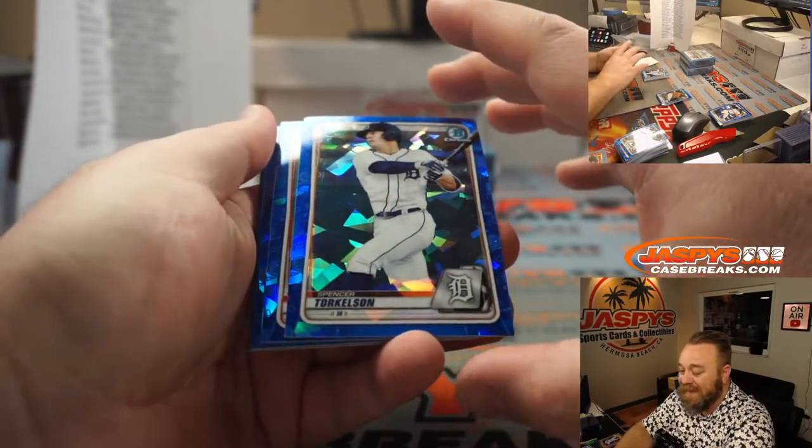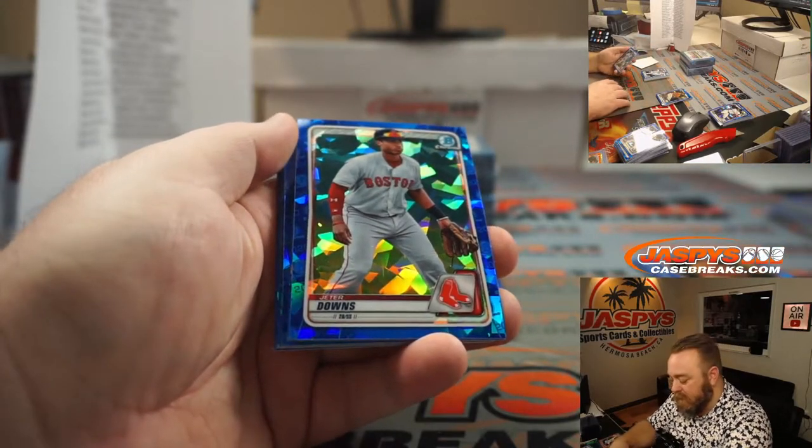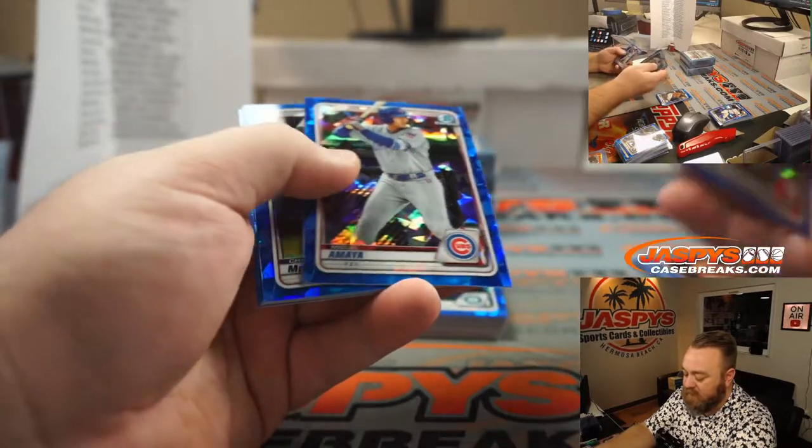Spencer Torkelson again for the Tigers. And Matt Beckman. There you go, Matt. Congrats. Jeter Downs for the Red Sox. Cade Cavalli for the Nationals. Miguel Amaya for the Cubs.